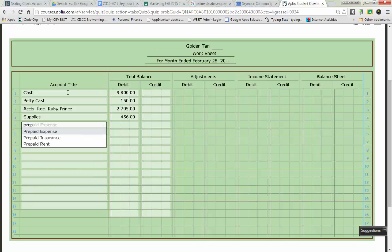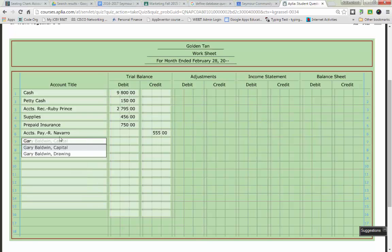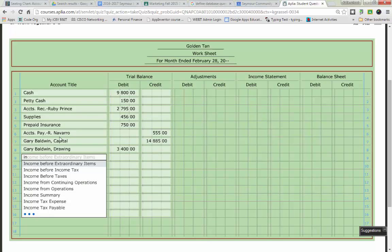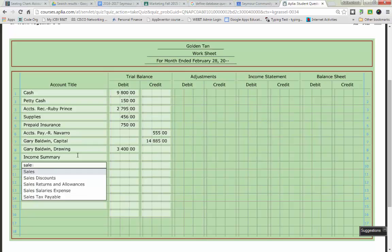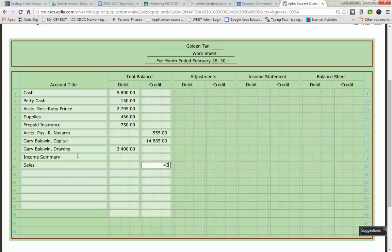Prepaid insurance, $750. Accounts payable, Richard Navarro, $555. Gary Baldwin, capital is going to be a credit of $14,885. Gary Baldwin drawing will be a debit of $3,400. Income summary does not have a balance, but it still needs to go on there. Sales has a credit balance of $4,320.